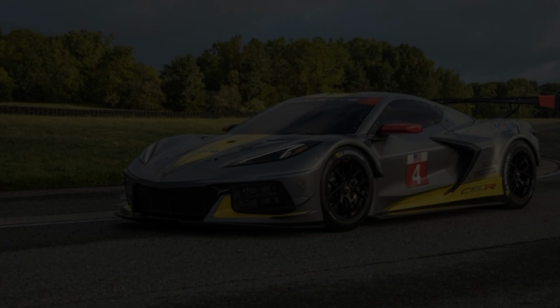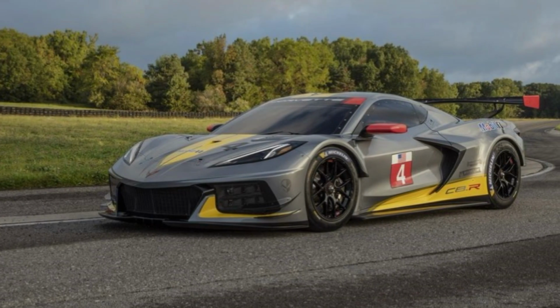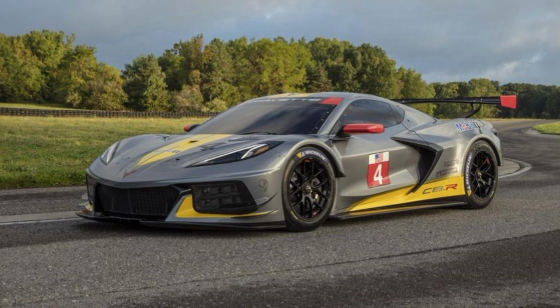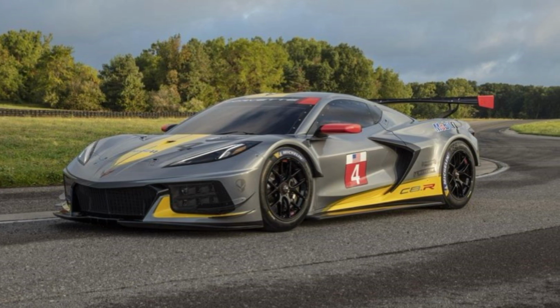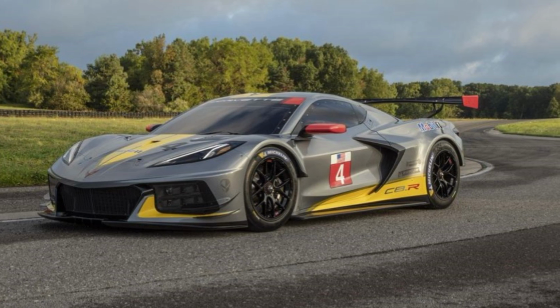Alright guys, so Chevrolet's mid-engine racing machine has officially landed. As we all know, we've talked about it in a couple different videos, but while the C8R made a surprise pit stop at the 2020 Corvette Stingray convertible debut last week, Chevy actually talked about the details in an official announcement on Thursday about the engine in the C8R.